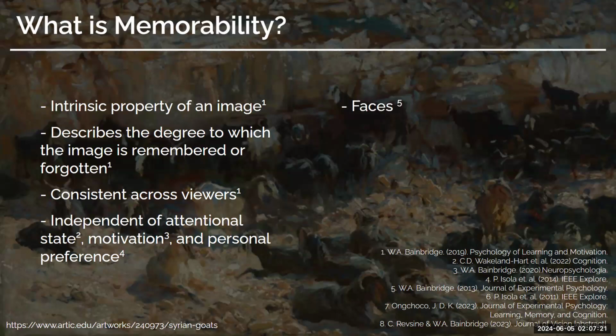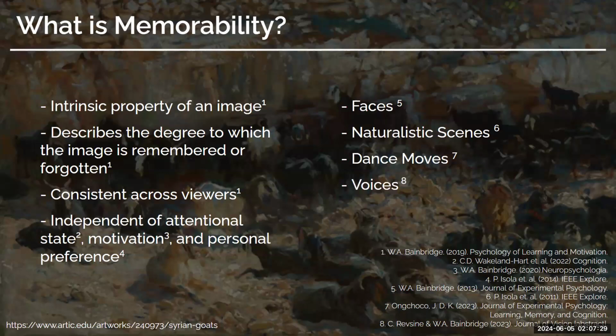Memorability has been shown to be present for faces, naturalistic scenes, like a classroom, something like that, and even things as dynamic as dance moves and now voices as well. So we're kind of discovering it pretty much everywhere we look, and that's been really cool seeing all the different projects going on in the lab.